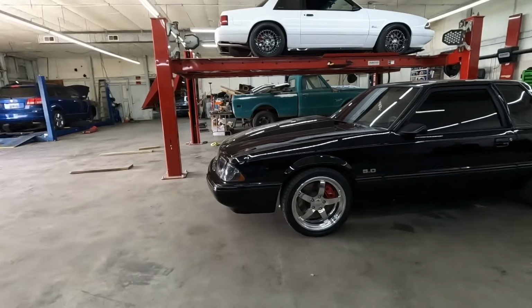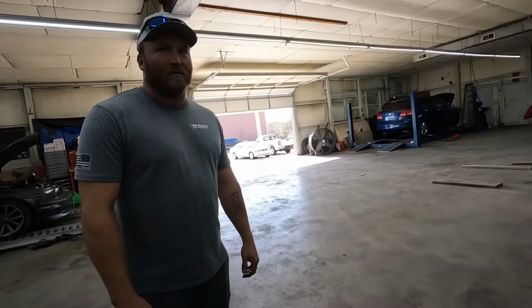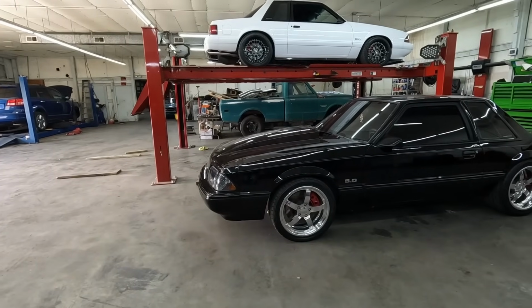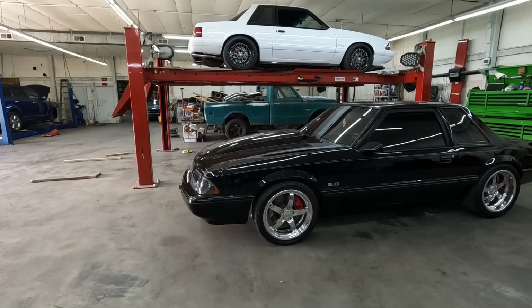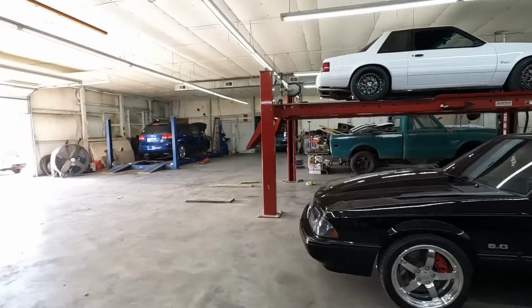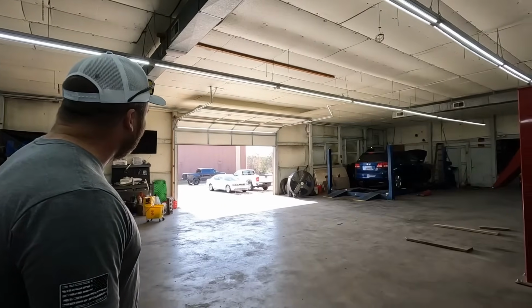I've been wanting a black coupe, and see, it matches my truck. At some point, I'm gonna have to have a black coupe with black wheels and a black trailer with black wheels. Yeah, everything black. There's nothing not black about your truck. That was part of the goal.